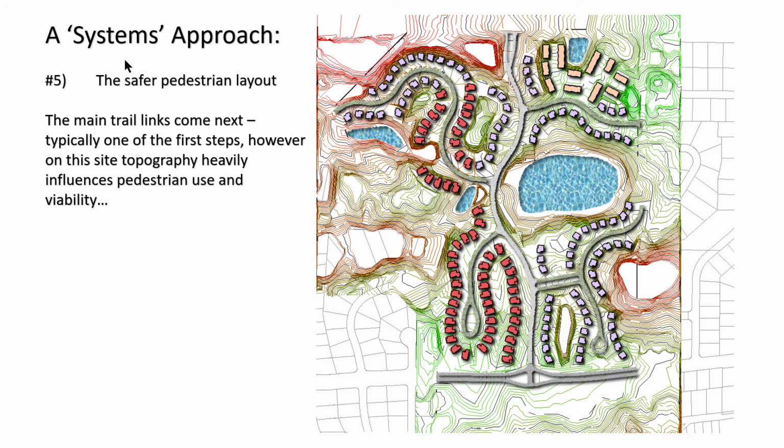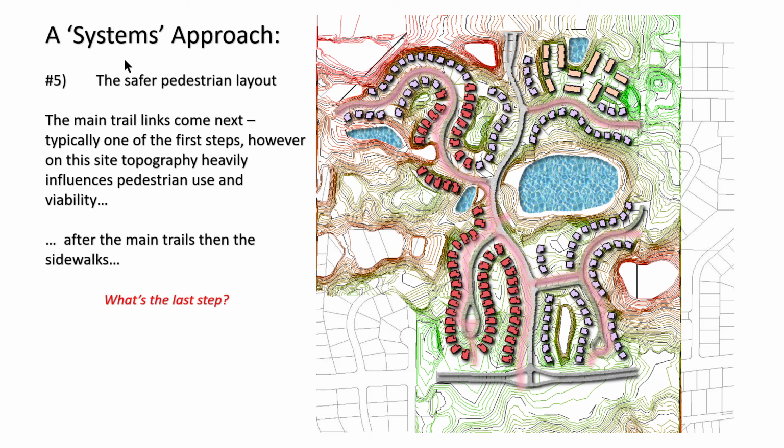The main trail links are designed first, with the sidewalks afterwards. This way we have a dedicated pedestrian system on this site because the topography is so busy. We did not design the pedestrian system first and then design the site around it like we typically would do.